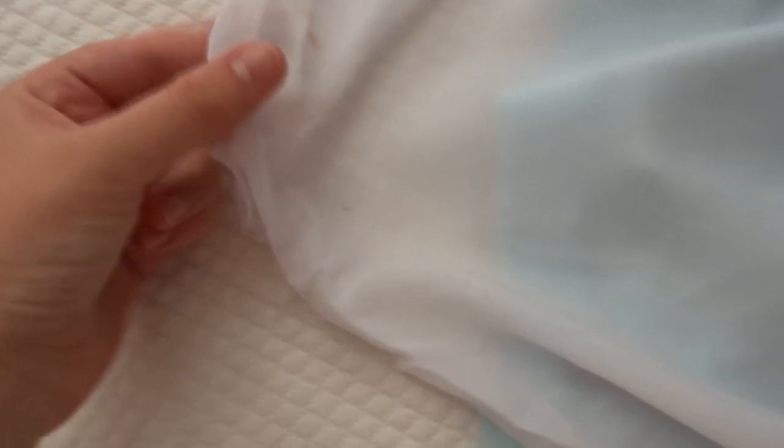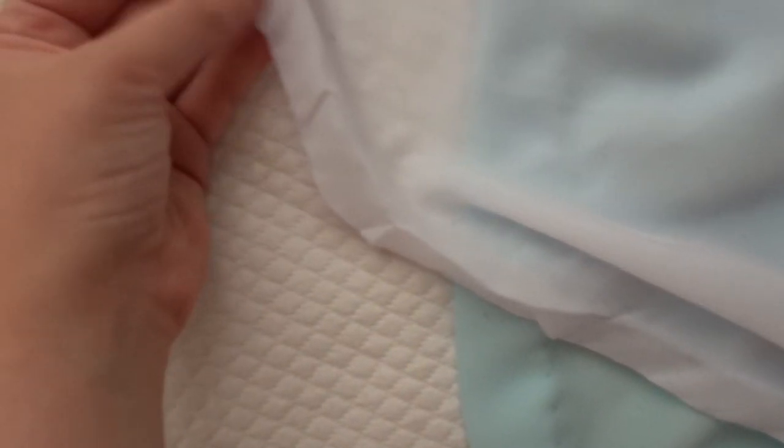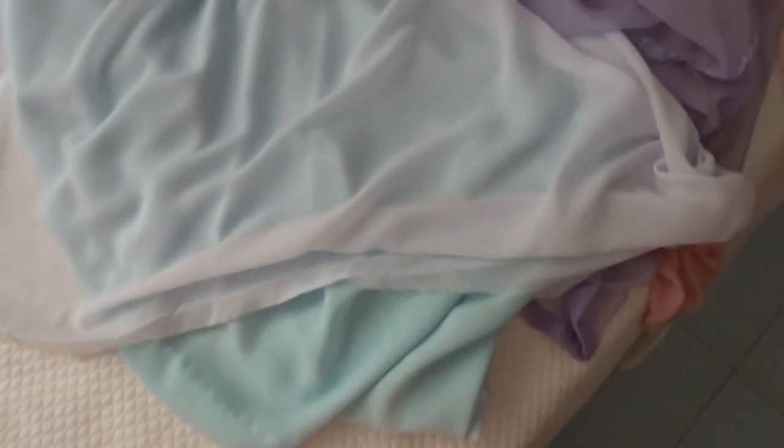Then the second layer with the hem unpicked, because again, I mentioned this on my Instagram, it was so sandy and dirty that I had to unpick it. It was full of sand. This part was full of sand, so I had to unpick it to get all the sand out. So that's the second layer.